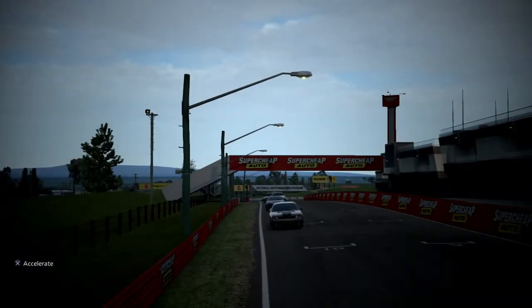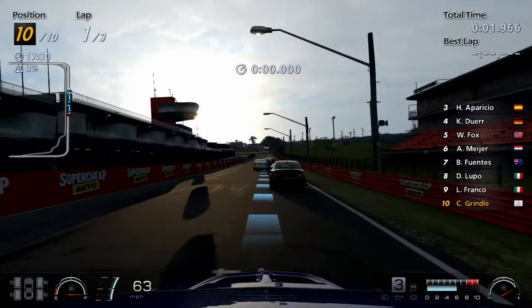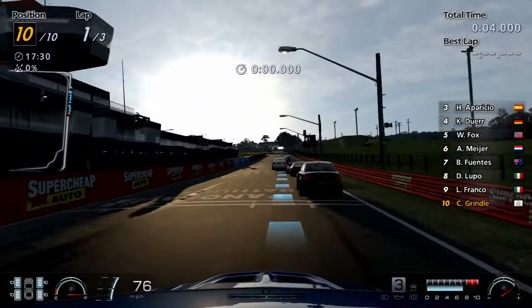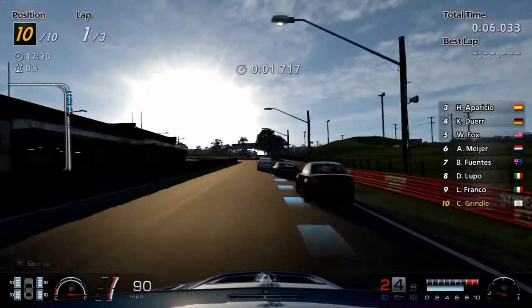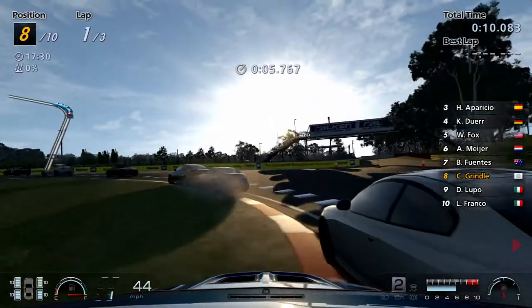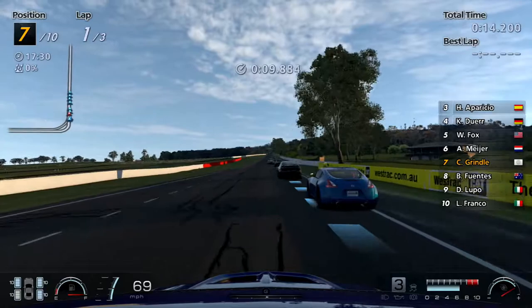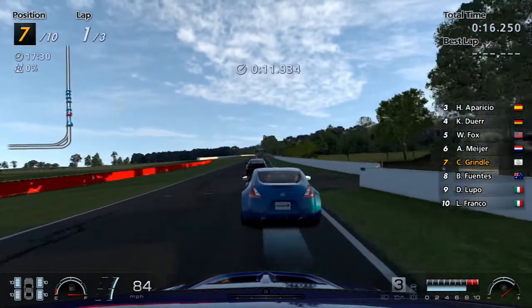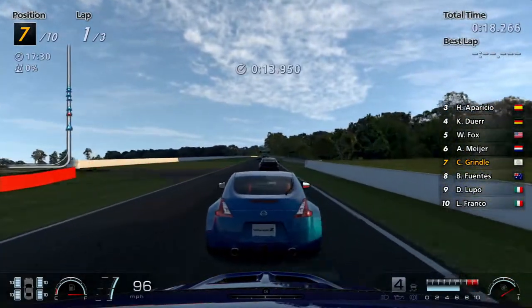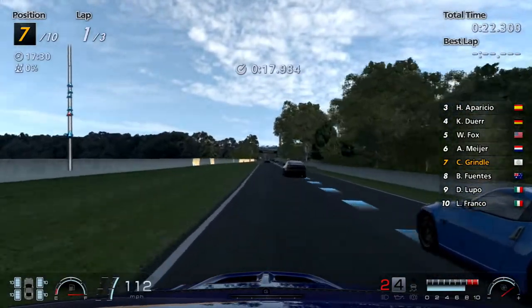Right, let's do this. Race number 3 at the Mount Panorama circuit. There's the NSX in front of us there. See, who can we overtake? We've overtaken the NSX in one go. Very nice. Stick in behind the fair lady, see if we can draft and move out.